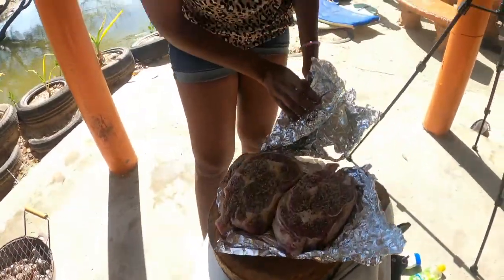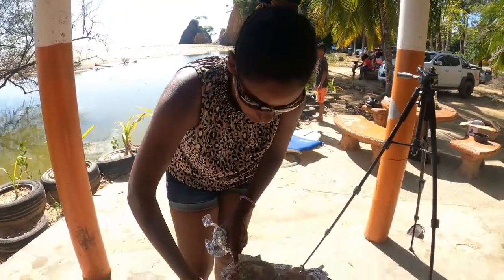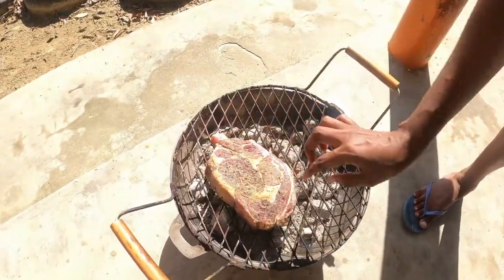So, we are going to put the cowgirl steak on the grill. Ooh, hear that nice sizzle.